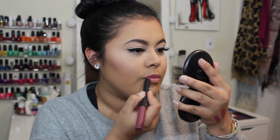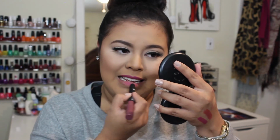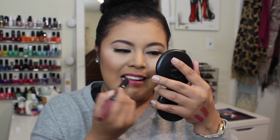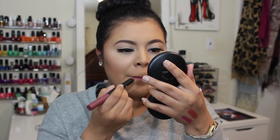It is very smooth. It kind of just glides on. It's very pigmented. It looks kind of fuchsia on camera, but I think it's because of my lighting. Give me a second. So this is the color. I really like it, and it actually is matte. There's no sheen or satin to it. It's matte. I'm sure it transfers.